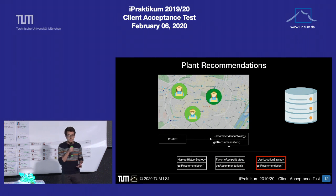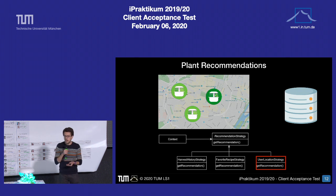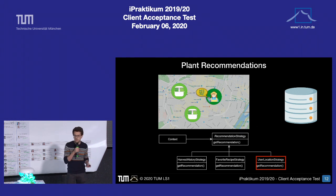And for our third and last strategy, we will just assume that people in the same area will tend to have similar preferences when it comes to plants. And we will use the a priori algorithm in order to generate suggestions for them. For example, Maria lives in Munich, and as you can see, people in her same location have basil and coriander planted in their gardens. And now, since Maria only has basil, it's very likely that she would also like to plant coriander, and that's why we suggest her to do so.